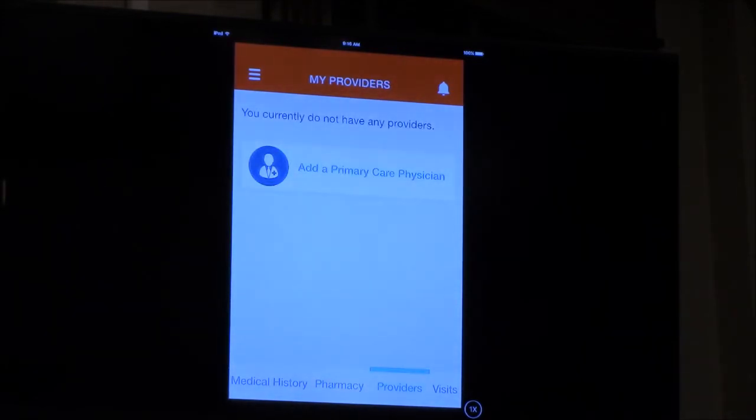Then there's a tab along the bottom there, providers. You can input your primary care physician information. So if there are notes from the visit that you want to go to your primary care physician, you can have it input in there and they can send those notes over to your physician.